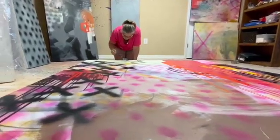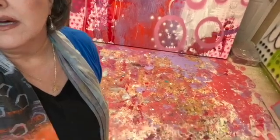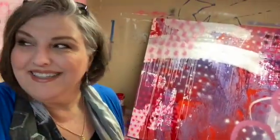This is the top. My poor floor. My floor is starting to merge with my canvas. It's a mess. I make a big mess in here. I do. I make a big mess.